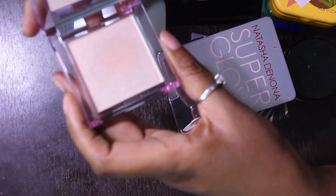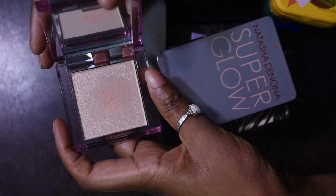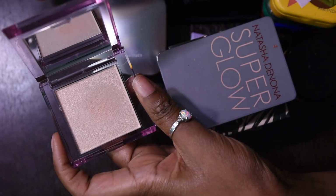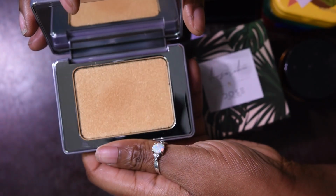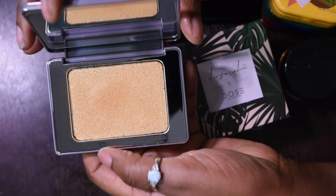About Face, I want to say that this was an okay highlighter, but for some reason I want to kind of keep it. So I'm not going to deny that part of me. We'll see if I get some use out of it this upcoming year. This is the Natasha Denona Super Glow. I did not like this shade at all. 03 Bronze. I really don't like this shade on me, so this is going to be decluttered.